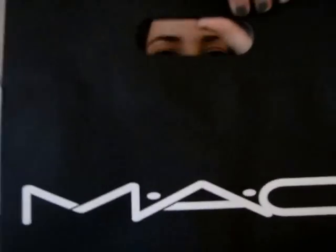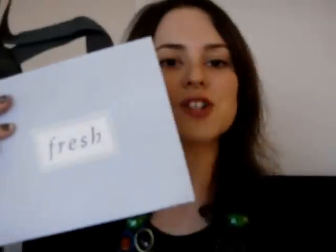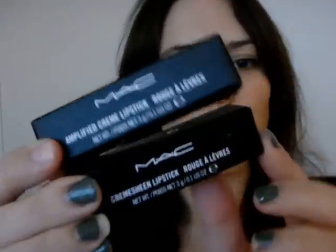Next up are a couple of very fun brands. You will recognise MAC and Fresh. I couldn't go to America without picking up some MAC. Their products are a little bit cheaper over there, so that was why I wanted to pick up some MAC products. And I got two lipsticks, both of which I had my eye on for a while.